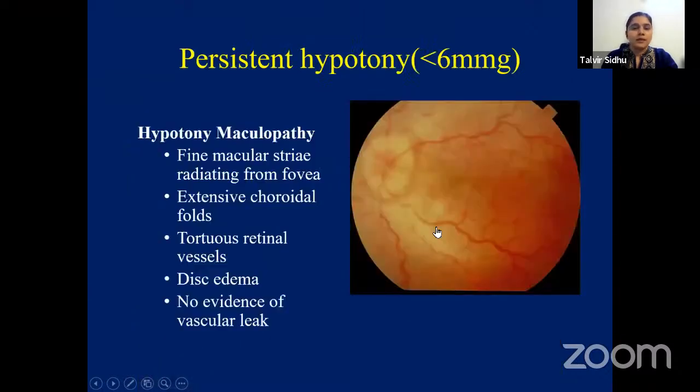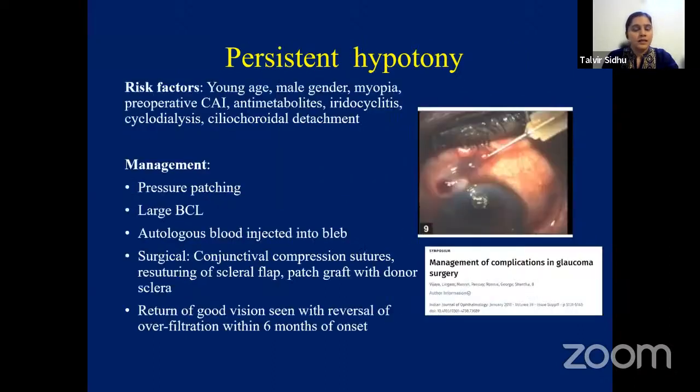So these can be associated with a persistent hypotony, which can lead to visual loss due to hypotony maculopathy if it is present for more than 6 to 8 weeks. And persistent hypotony without any thinning of the bleb might also be present in young age and juvenile open-angle glaucomas, myopias, people presenting with very high intraocular pressures, persistent iridocyclitis, or very high use of antimetabolites. So that can actually be managed with the help of pressure patching or a large PCL.